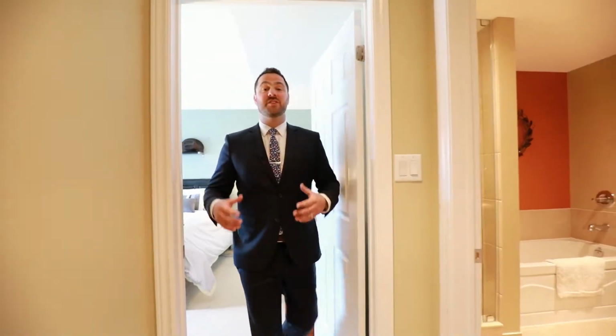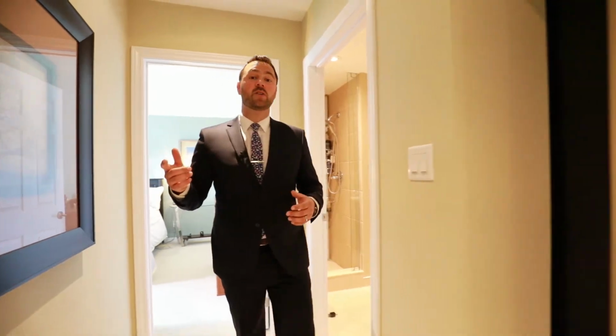This two-story design offers a ton of privacy on the second level. You got 2 large bedrooms, a full bath, and a versatile den. Check it out.